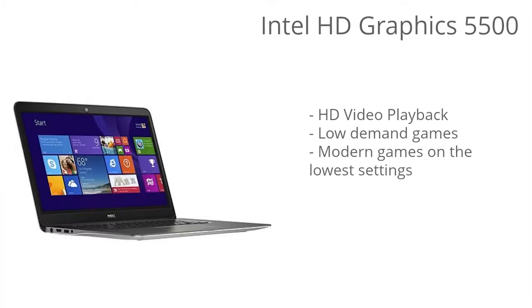So the GPU is the Intel HD Graphics 5500. It's ideal for HD video playback and multimedia purposes. It's not really for gaming, but it could handle modern games fine on the lowest settings.